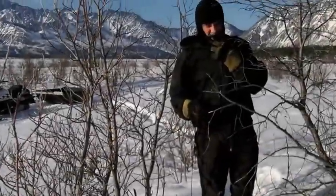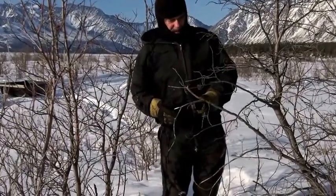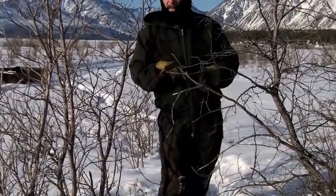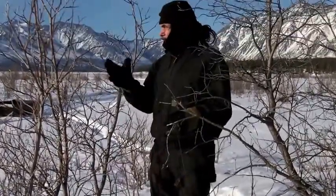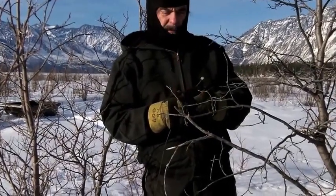Okay, we're going to set the snare here. Snares are something that you need to set where it's camouflaged in the brush. And a lot of animals, such as wolves especially, won't run down the snow machine trail if they think that there's trees there. Wolves don't usually run through timber, but if they do and you find the right spot and they have a trail there, well then it's going to be a good deal.